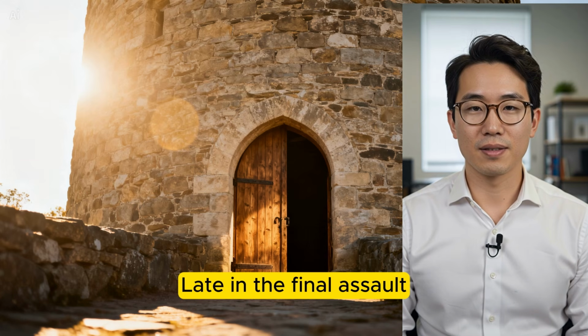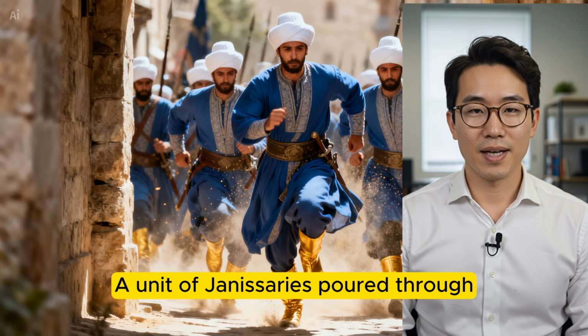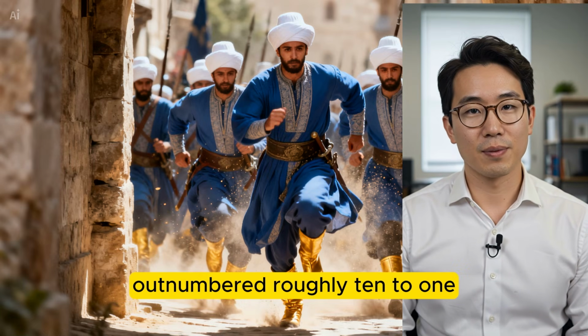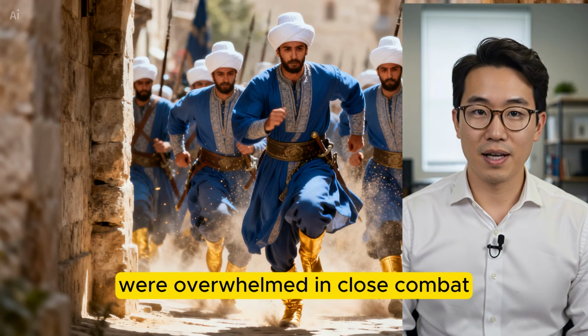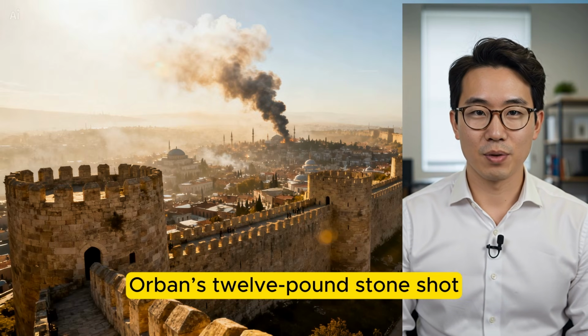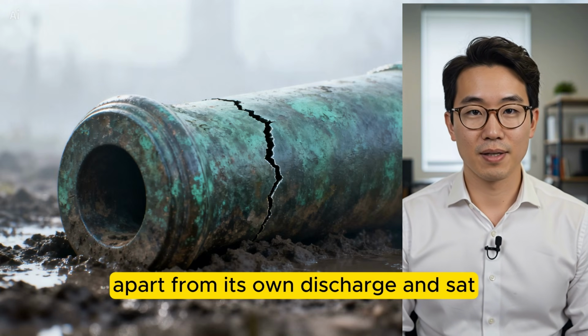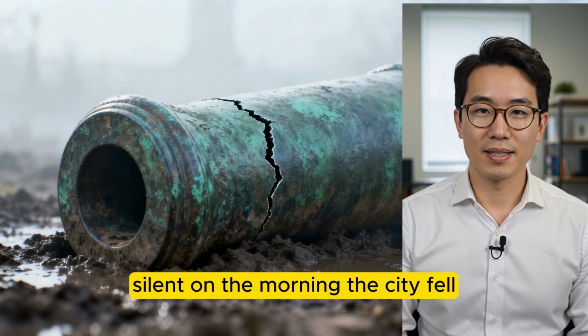Late in the final assault, a small postern gate called the Kirkoporta was found unlocked. A unit of janissaries poured through, and the defenders, outnumbered roughly 10-1, were overwhelmed in close combat. The city was lost, but the walls, the mortar that absorbed Orban's 12-pound stone shot, remained standing. The Basilica cannon cracked apart from its own discharge and sat silent on the morning the city fell.